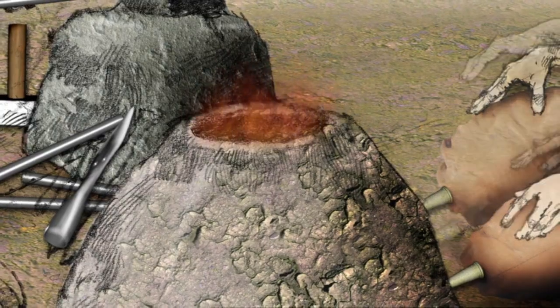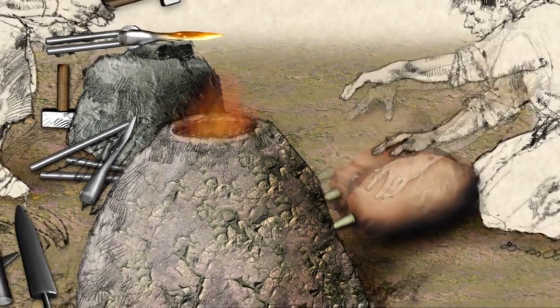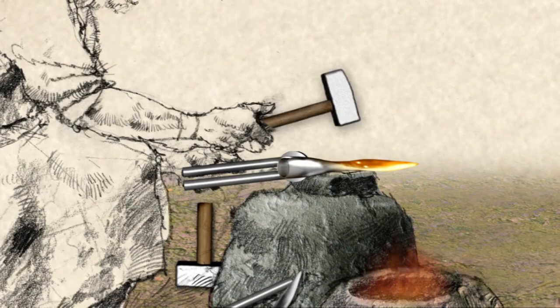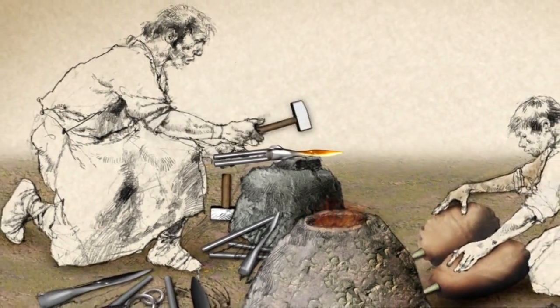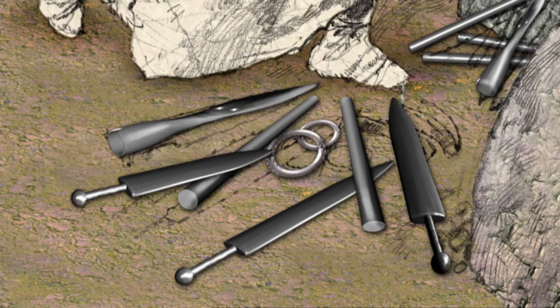What's beyond dispute is that Green Island has produced the first structure of an Iron Age furnace ever found in Britain. The iron would have been placed directly on charcoal, fanned by the leather bellows. Nearby, there would have been an anvil for working the metal. An Iron Age smithy might have made tools, such as chisels and hammers, or weapons, such as swords and knives, or just iron bars for trading.